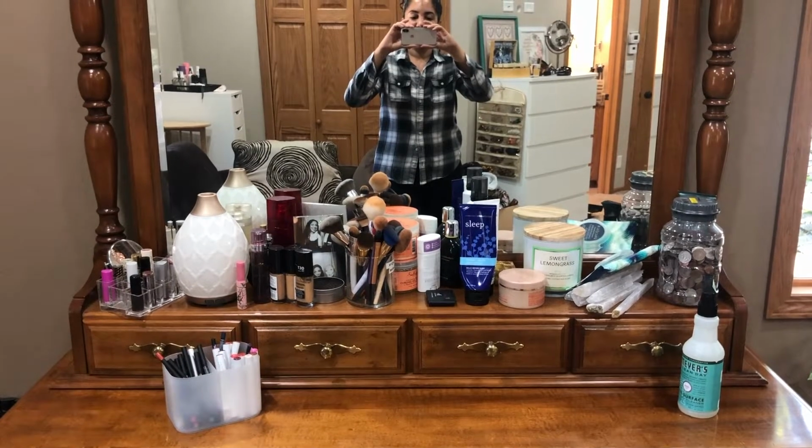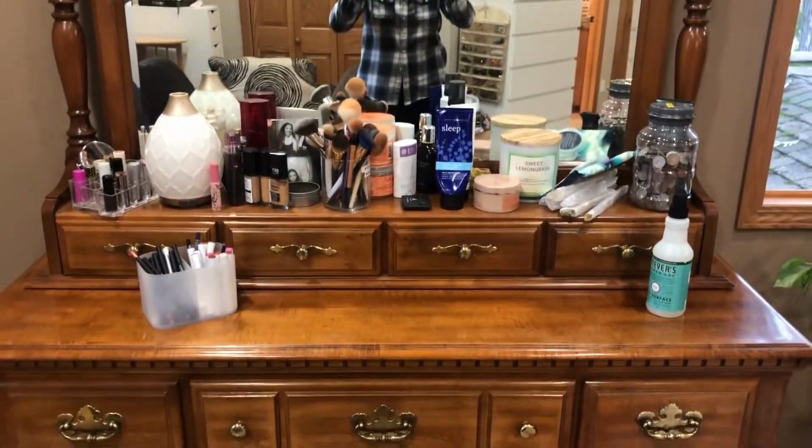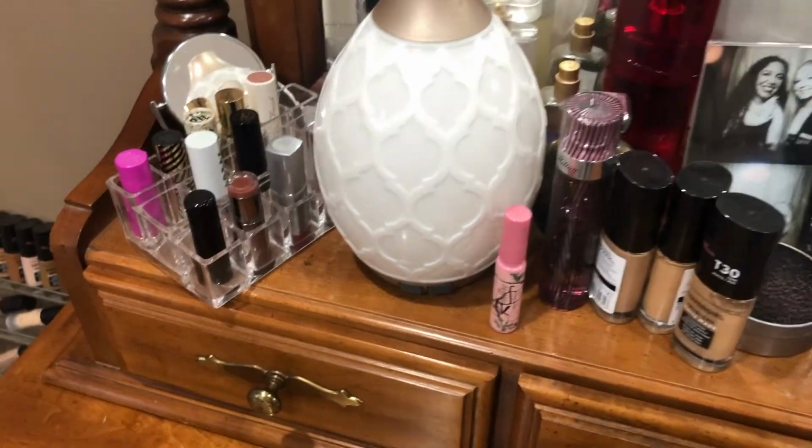And then over here is my beautiful dresser that we got at St. Vinny's for a really good deal. It's in such good condition and it's just gorgeous. I love it so much. This is where I keep the bulk of my makeup collection. All right, I'm gonna go through it really quickly because I do want to show you guys what I have in these drawers. So this is just random stuff on the top here.